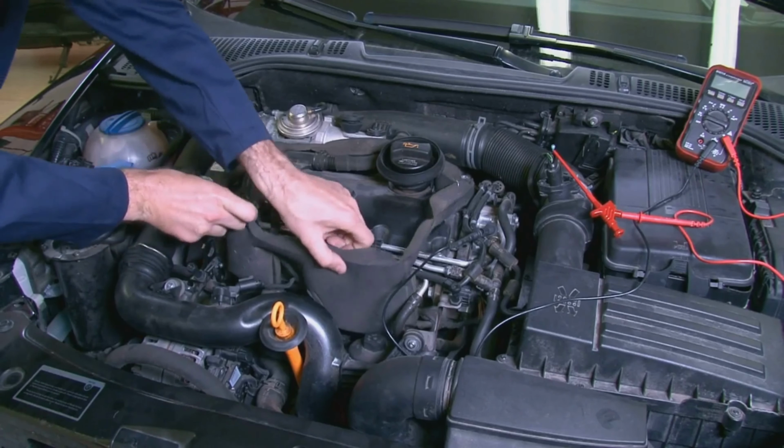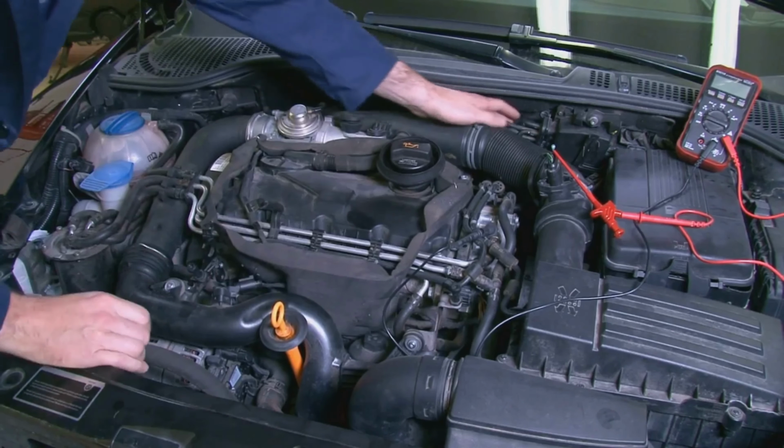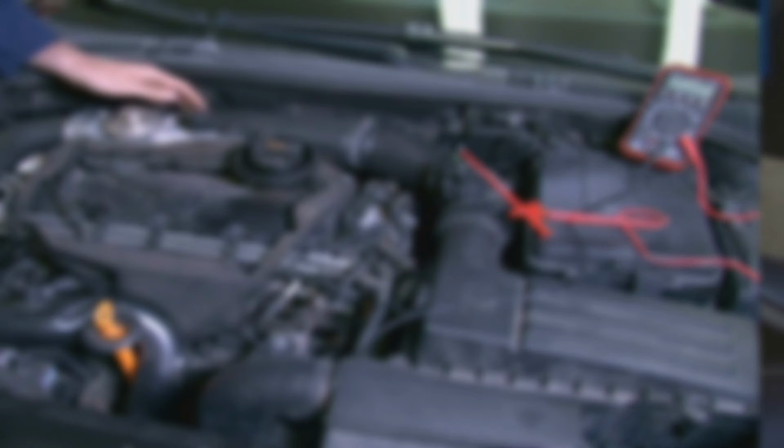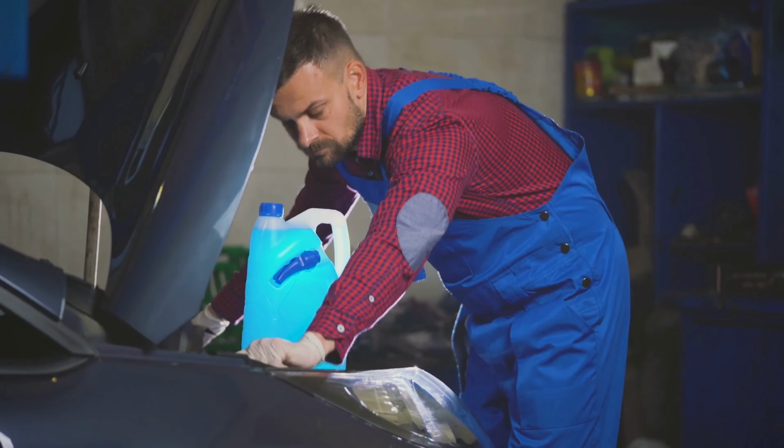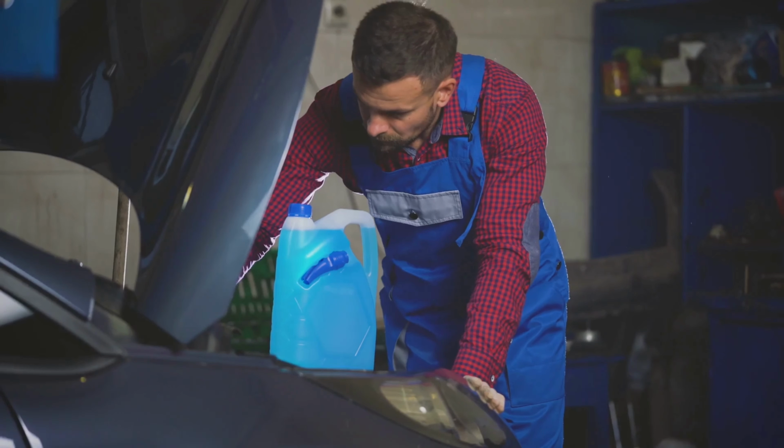Next, inspect the cooling system periodically. Check for leaks, corrosion, and wear in the cooling system, including hoses, the heater core, and the heater control valve. Always use the correct coolant. Use the coolant specified by your vehicle manufacturer to avoid introducing incompatible chemicals into the system.